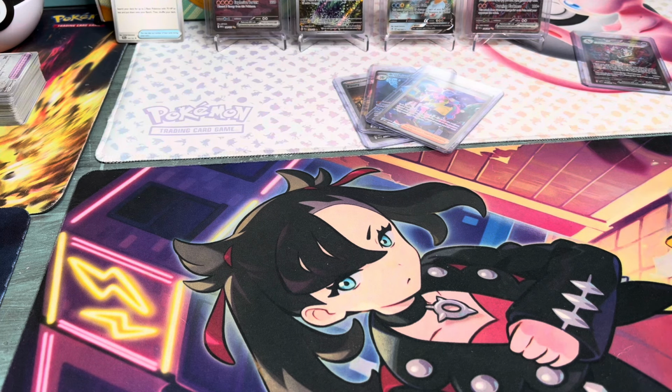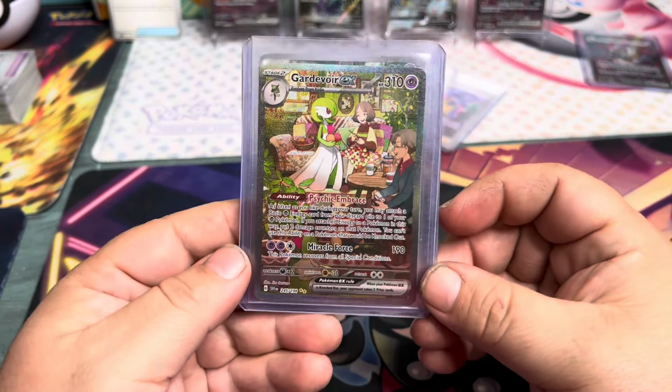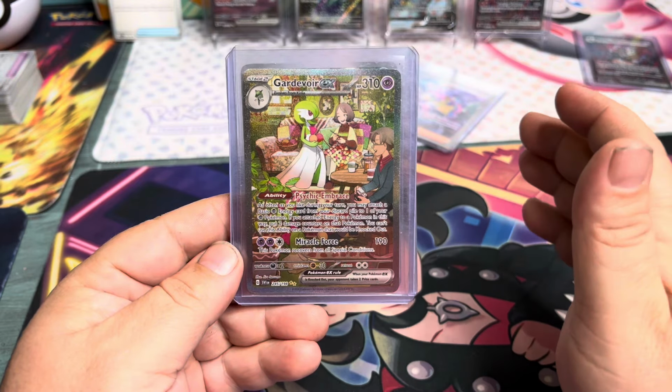And this would be Spencer's mommy's favorite card. So this one goes all the way back to the first set in the Scarlet and Violet era, the base set. And the reason why we chose this card is there's a couple cards that really go with it that tell a nice little story.